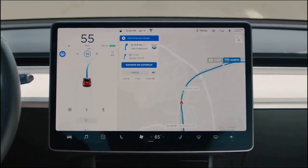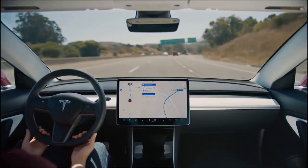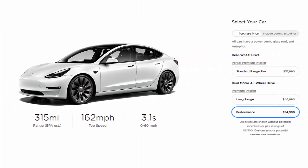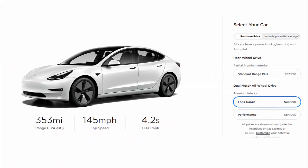This change has probably contributed to huge range increases for the Model 3. The standard range plus has gone from 250 to 263 miles of range. The performance version is up to 315 miles with an acceleration of 3.1 seconds, which is 0.1 seconds faster than before. And the long-range version received a 30-mile jump to an insane 353 miles of range.